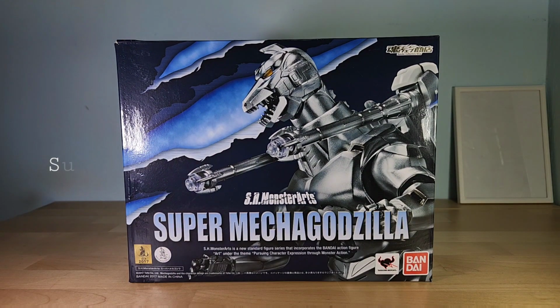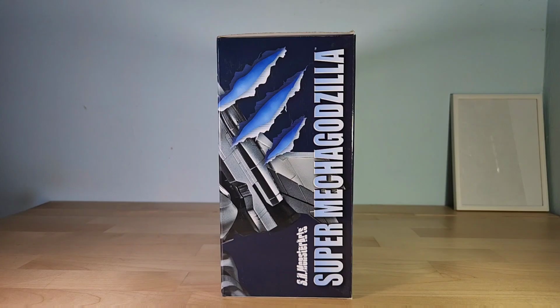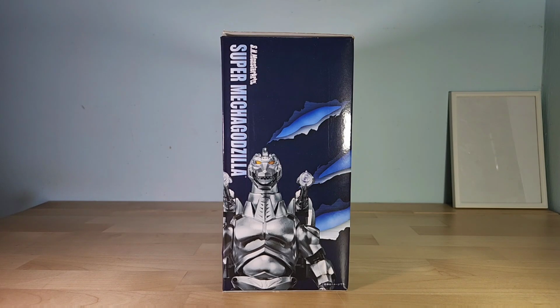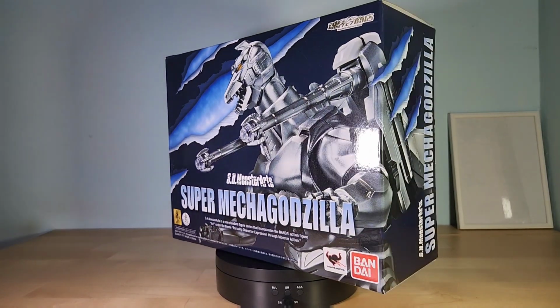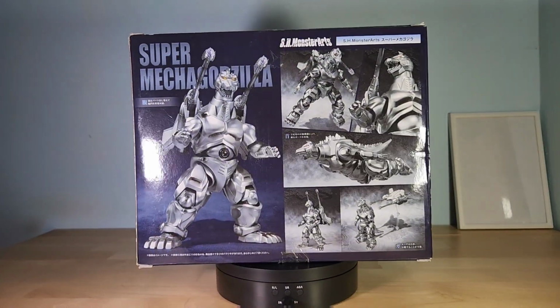Now we have Super Mecha Godzilla. This figure is a retool of the original Mecha Godzilla figure, with a shinier silver paint job, abdomen replacement parts, and the Garuda, which can be freely attached or removed from the figure.